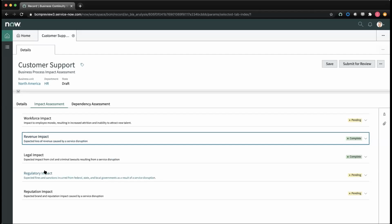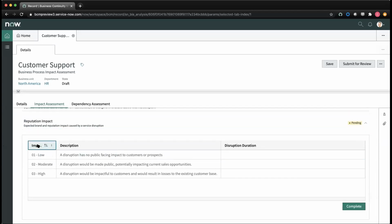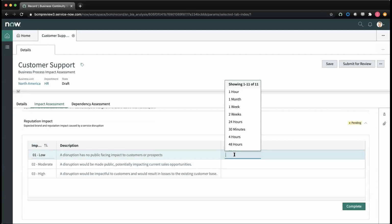So now I can go and take a look at my reputation impact, for example. So I could do the same thing here. So I can look and see at this point, we're looking at customer support. So low impact, we may be okay within the first 4 hours or even the first 8 hours, we may have a low impact. So I can actually define that here.